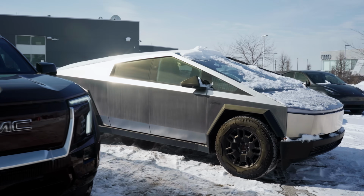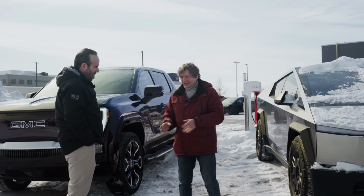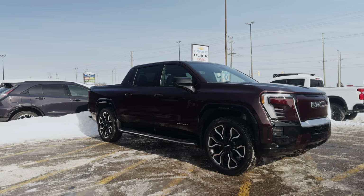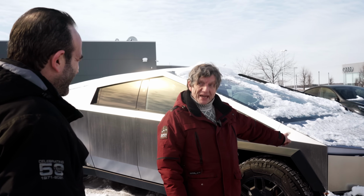So here we have two trucks, a pickup truck and, well, it's a Cybertruck. It's not really a pickup. And this is a pickup truck designed by people who know what pickup trucks are, for people who need pickup trucks and know what pickup trucks are. And this is a truck designed for somebody who wears a man bun.